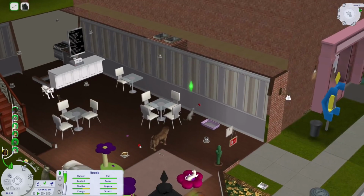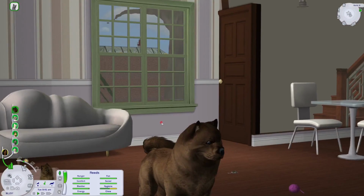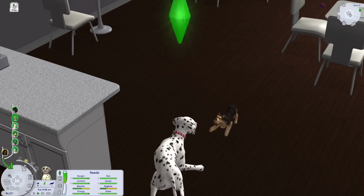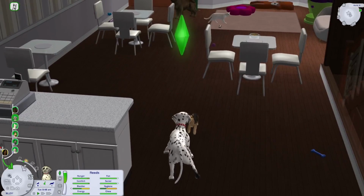Cats are having a ball down here. There's Bear standing up in all his glory. Emerald's just chilling. I think Dottie's playing with Honey. Very cute, very cute. Yeah, all the pets are getting along really well together, which is really nice.